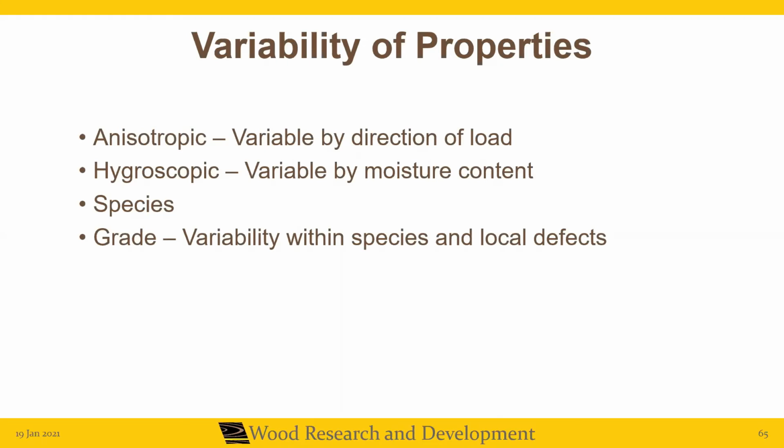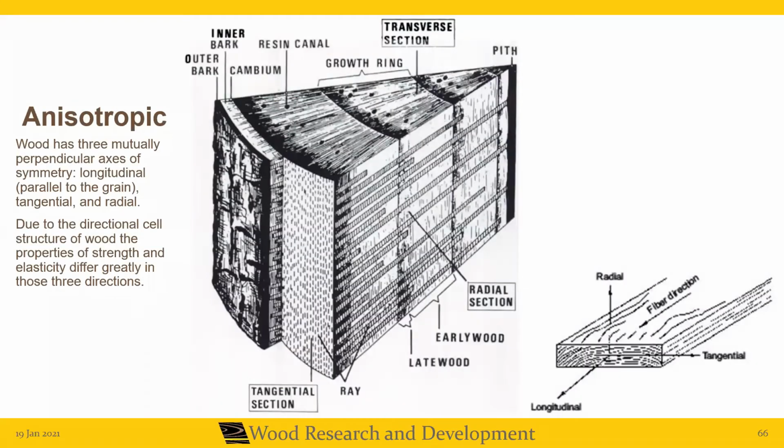Species drive the property. Doug fir, for example, is generally stronger and stiffer than, for example, SPF. And the grade within a species is driven by the size and location of knots and so on. And that also impacts the property. So wood, as I said, is anisotropic. It breathes in and out moisture. It has 3 different directions.